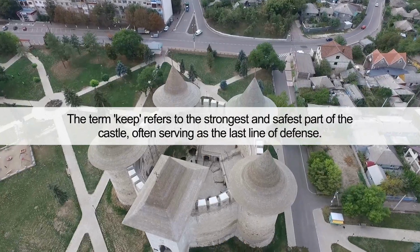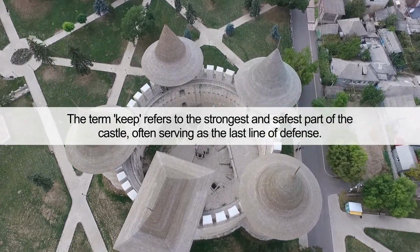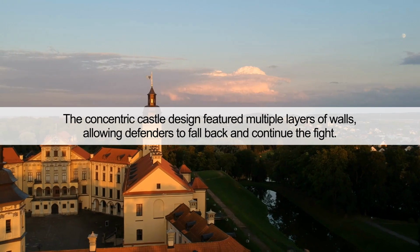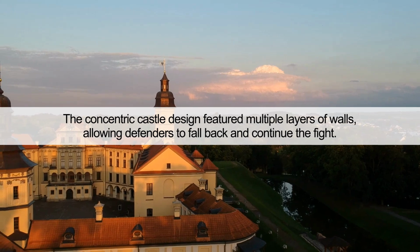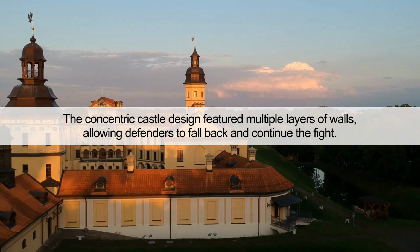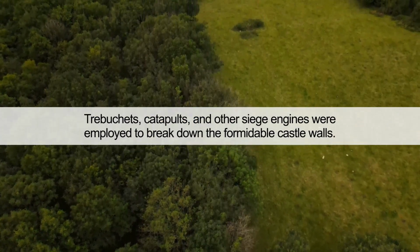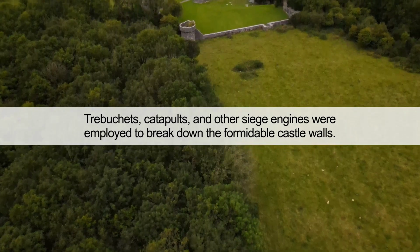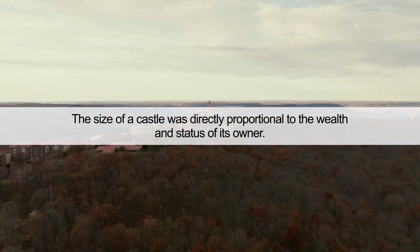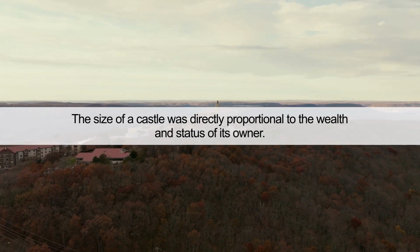The term keep refers to the strongest and safest part of the castle, often serving as the last line of defense. The concentric castle design featured multiple layers of walls, allowing defenders to fall back and continue the fight. Trebuchets, catapults, and other siege engines were employed to break down the formidable castle walls. The size of a castle was directly proportional to the wealth and status of its owner.